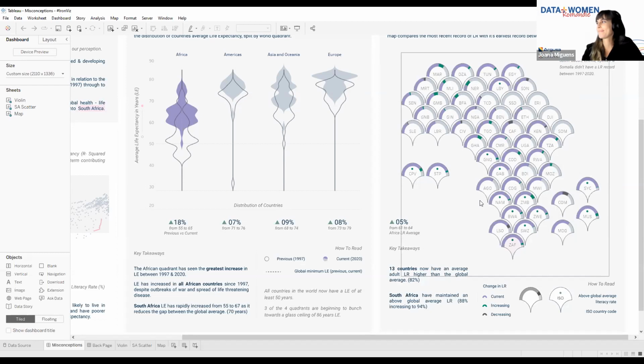Good point. Yeah, this is again a good pointer to guide you, if you read it properly, that these countries actually have above average, so above the global average literacy rate. But of course, you find also the countries that are lagging behind and the countries actually without data.